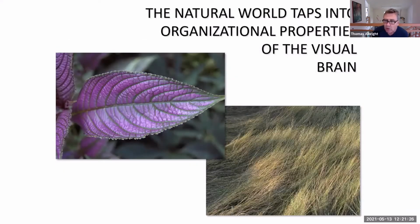Now, the natural world, the world in which we evolved, taps into these organizational properties of the visual brain. You don't have to look far in the natural world to find these sort of gradually changing contours, which are exactly the sorts of relationships between contour orientation that are going to excite the cells in the brain through the mechanism that I illustrated in the demo before us, waves of grass in a meadow on the bottom right, or veins of a leaf on the upper left. Now, the built environment does the same.